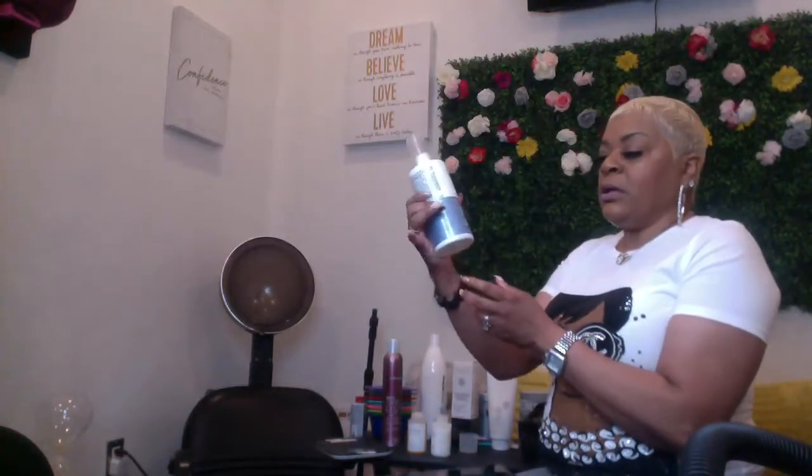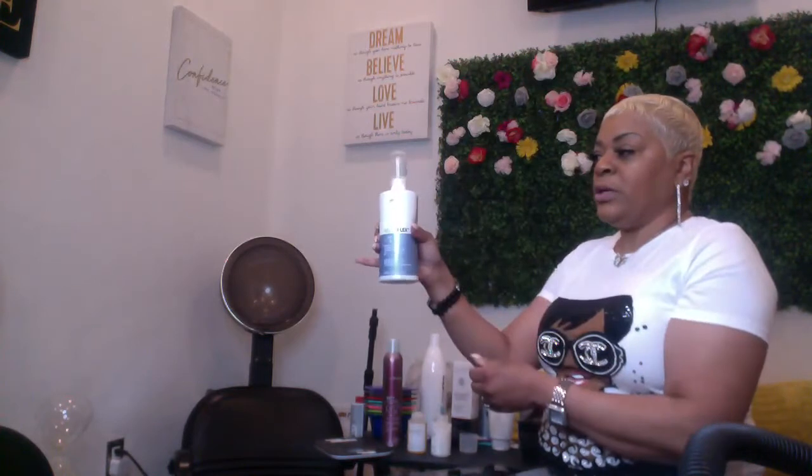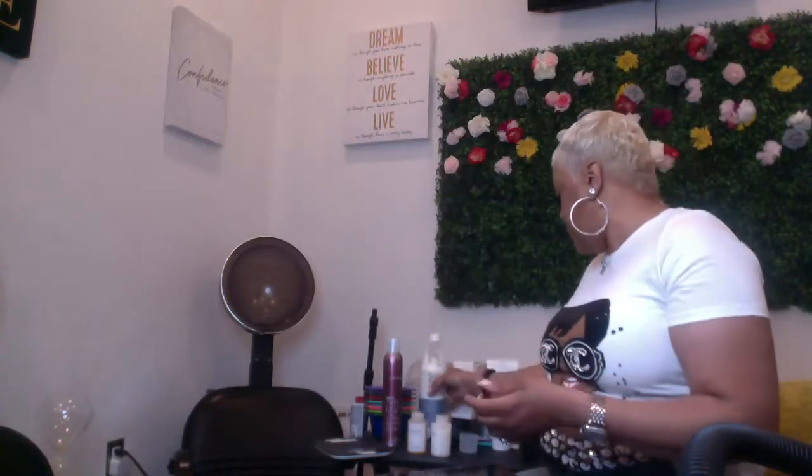This is the Wellaplex. Again, this is a liquid as well. And they have a part 1 and a part 2 as well. So depending on what you like, if you like the part 1 and part 2, then you determine which one you want to use. So this is Wellaplex. You squeeze this up. Once you open it up, you squeeze it to how much you need in your bottle. Depending on how much color you're using, then you add it to your color. The good thing with Wellaplex, you do not have to change your developer. It does not shift the developer, so you don't have to worry about that.